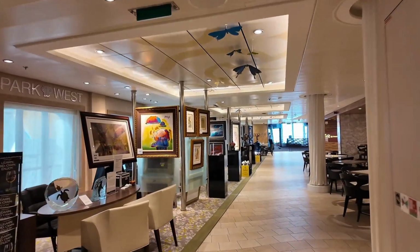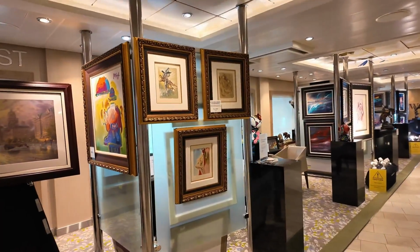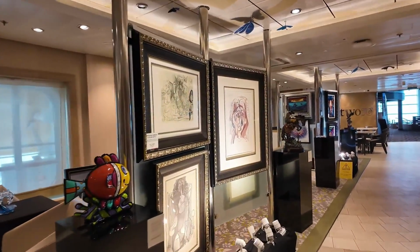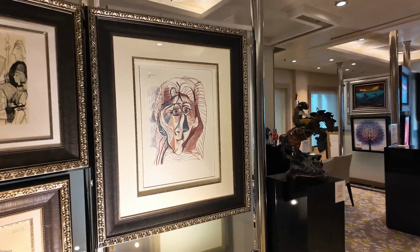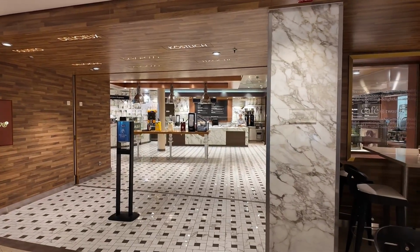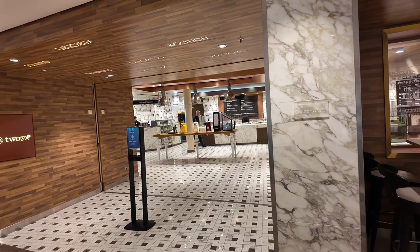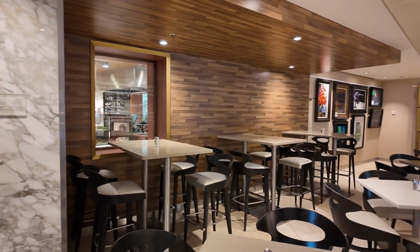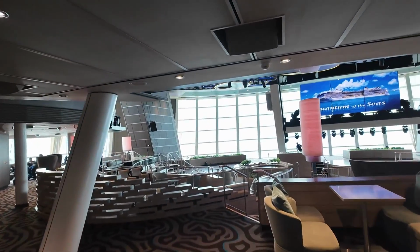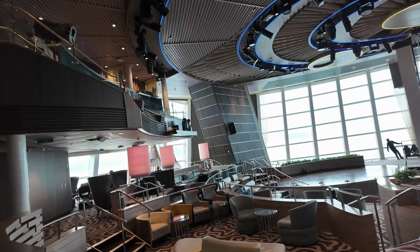And as we keep going down this corridor, this is where the Park West Gallery is, which is the art gallery. They had a lot of these on display yesterday when we went to the art auction. Did not buy anything, but my sister won raffle prizes. And then right across is Cafe 270, which is a complimentary restaurant on board, but they have light bites, breakfast, sandwiches, salads during the day. And they have a nice little seating area right here. And then here at the end of the ship, this is a venue called 270. This is one of the coolest venues in my opinion. It has fantastic seating options.